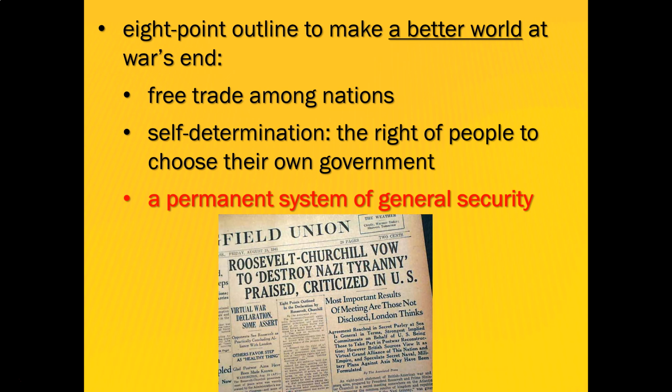And in particular, the one I want to draw your attention to is this call for a permanent system of general security. Well, what the heck does that mean, right? Well, that is a reference to replacing the League of Nations with something that actually works. And so this is our first real look at what's going to become the United Nations, which is still with us today.